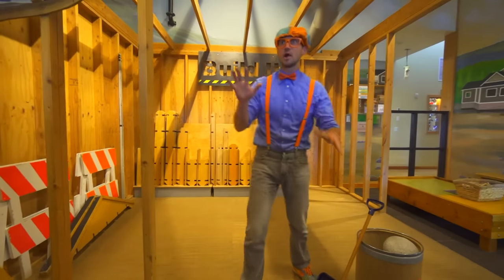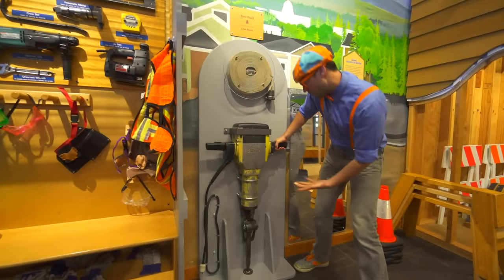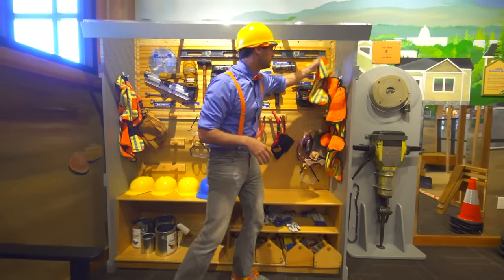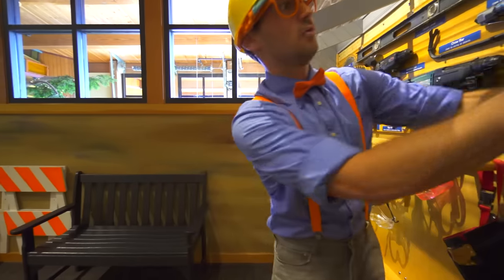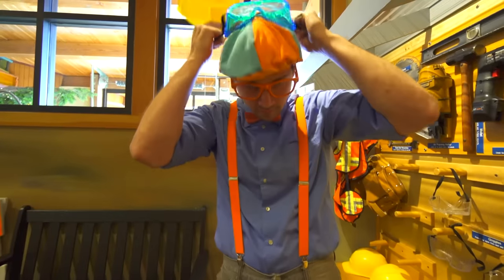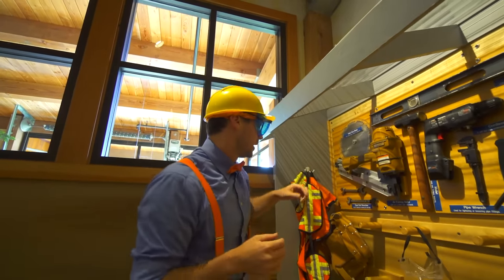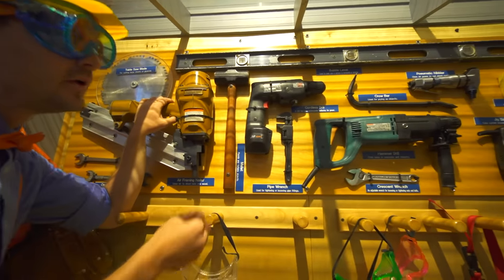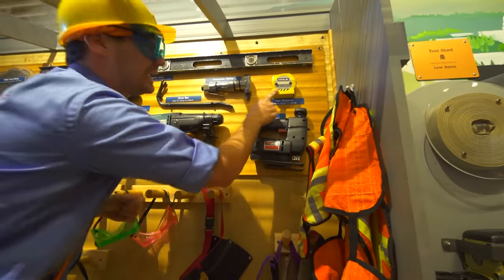Let's go look over here though, at all the tools, like, jackhammer. Wow. And, whoa, a hard hat and a safety vest. Whoa, that's very small. Maybe I won't wear a safety vest this time, but I will wear a pair of blue safety goggles. Ooh, and look, a nail gun, a drill, ooh, a mallet, wow, a crowbar, ooh, and a jigsaw, and a tape measure.